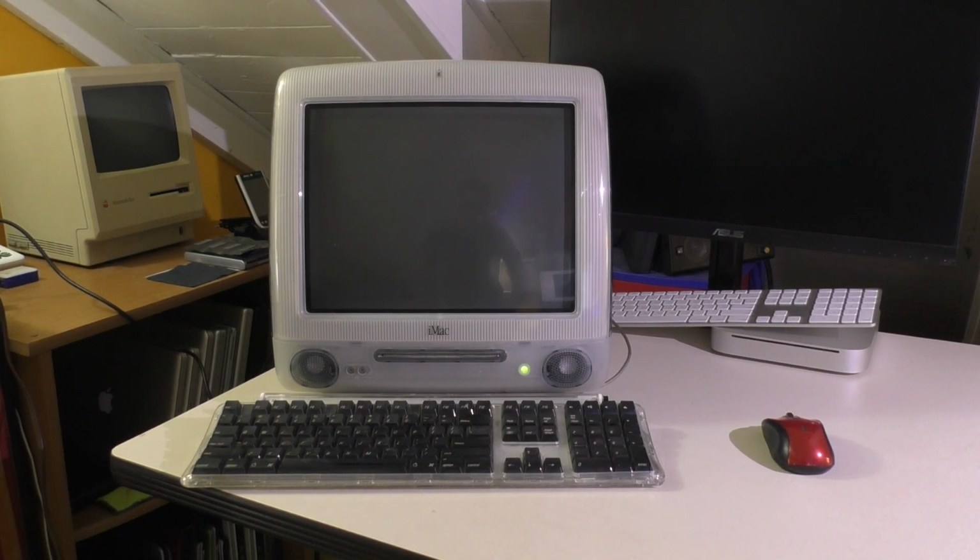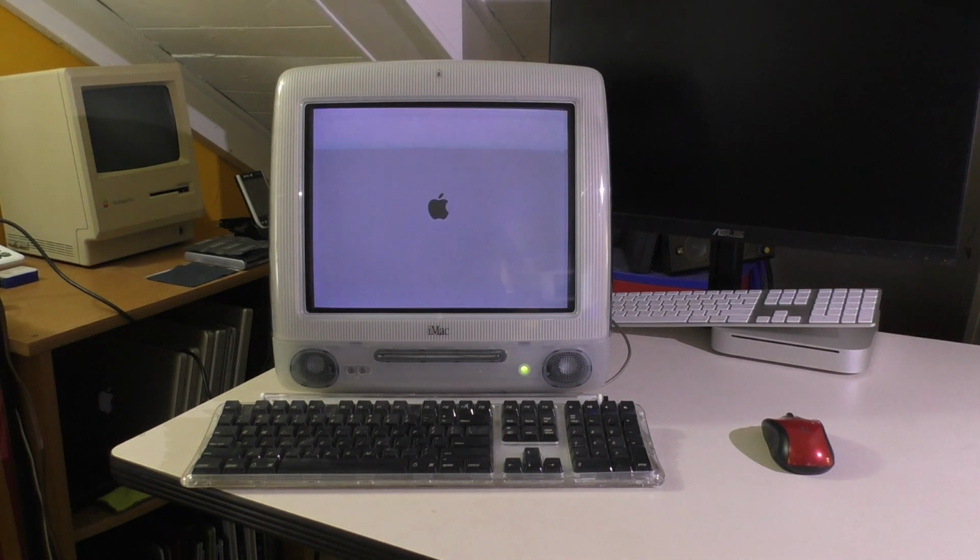Now, when I got this computer, it did function, of course, but it seemed like the hard drive was dead, so we ended up replacing it. I had a spare 40 gigabyte IDE drive sitting in my closet, so we threw that in there, and we actually used a 4th generation iPod to load OS X Tiger on it, so that's what it is running.